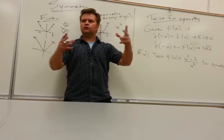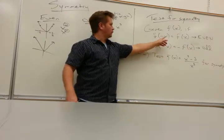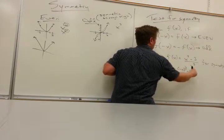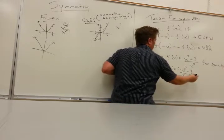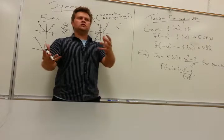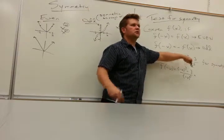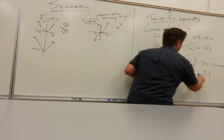We know how to handle throwing anything into the function. So f of x is this. What's f of negative x? Negative x cubed minus 3 over negative x to the 5th power. How are we doing? We know that's what functions mean. Just replace the x with what's in there now. Well, what's in there now is negative x. Now what's negative x cubed? Negative x cubed. Negative x to the 5th.